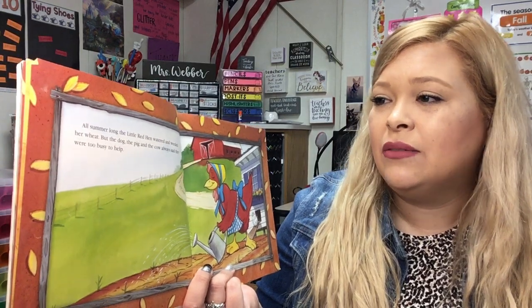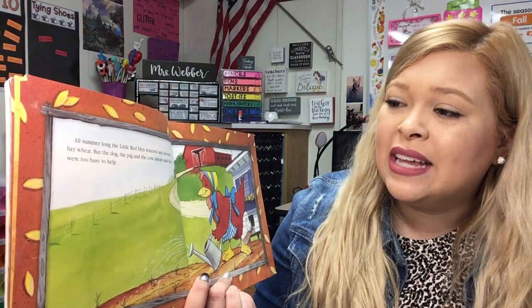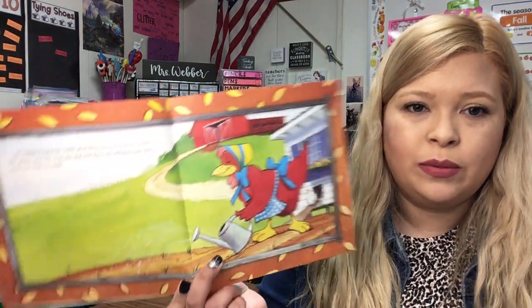All summer long, the little red hen watered and weeded her wheat. But the dog, the pig, and the cow always said they were too busy to help.